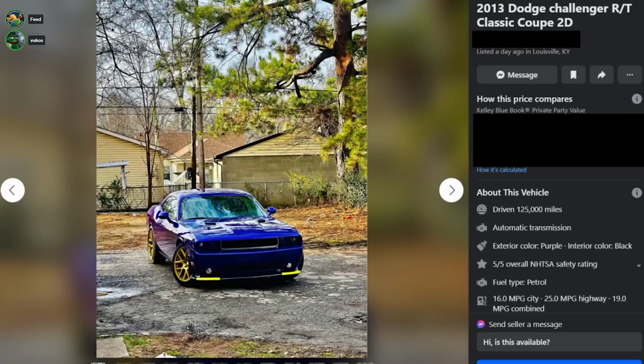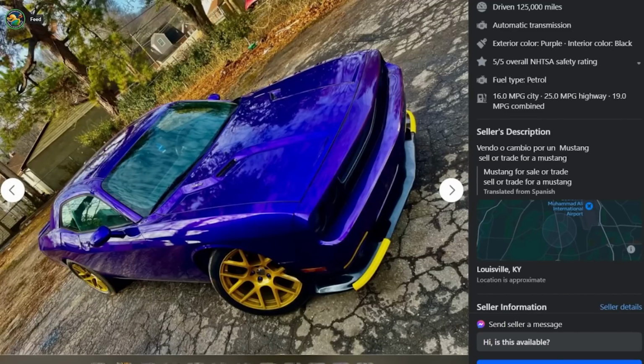Up next, it's a 2013 Dodge Challenger RT Classic Coupe 2-door in Louisville, Kentucky, 125,000 miles. Mustang for sale or trade, sell or trade for a Mustang. What the fuck? He's saying sell or trade for a Mustang. Yeah. Sell or trade for a Mustang.